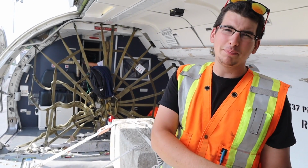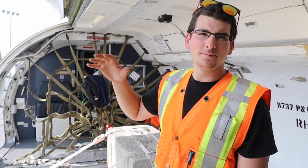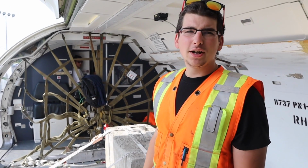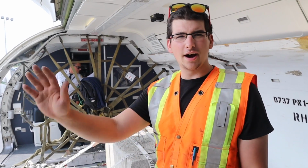Passengers loaded in the back of the plane. You have to put this one up front to be sure that the plane won't tip on the runway, and as well so that the center of gravity is in the right place for you to take off.